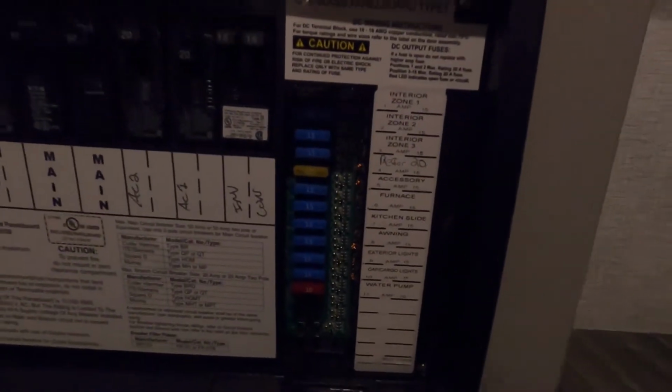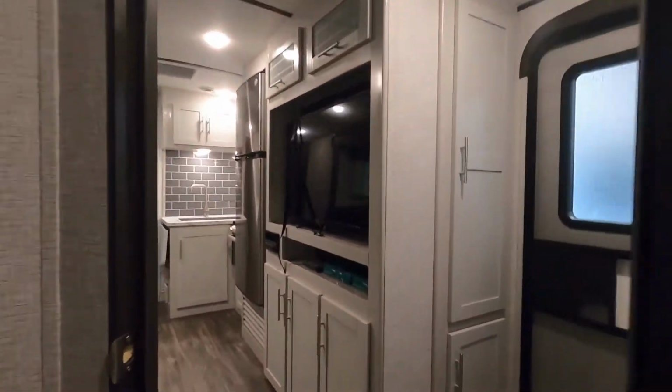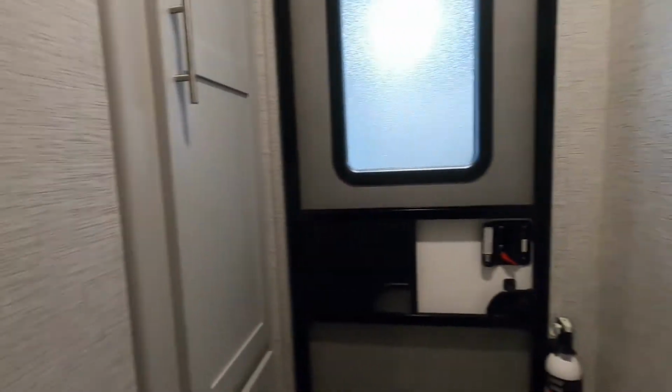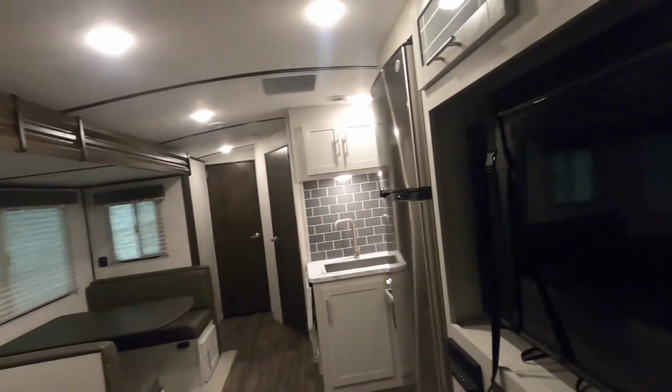Back here is your access to your breaker box and fuses. Handful of 15s. I see a 20 and a 10. Have those with you when you go camping. Hand crank open vent in here. No fan to that. Yeah, that about covers everything on the inside.